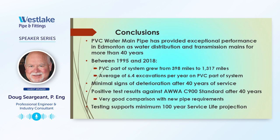So in conclusion, PVC pipe has provided exceptional performance in Edmonton for the 40 years up to 2018, and the system grew quite a bit between 95 and 2018. You can see that 6.4 excavations per year on the PVC pipe, that's not something that's too difficult for a water utility to handle. Minimal deterioration, and that was probably the most important thing that we picked up on.